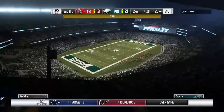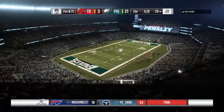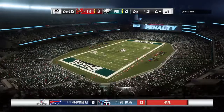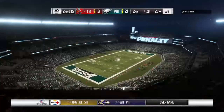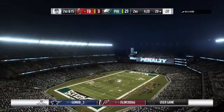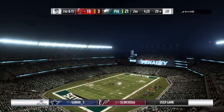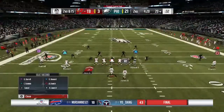Incomplete, but a penalty flag is down in the backfield. Let's get the call. They'll come up now on a 2nd and long after the hold.